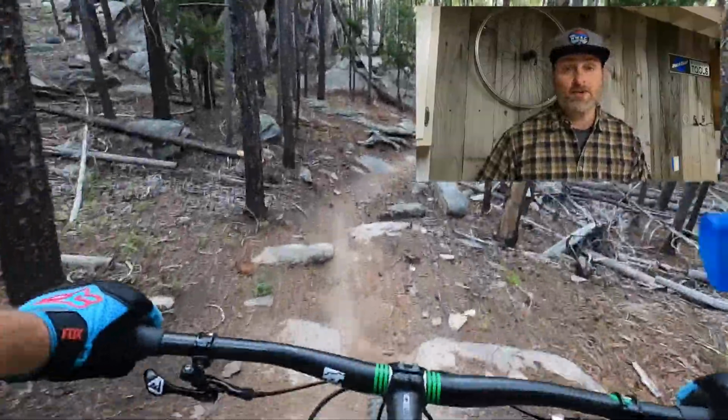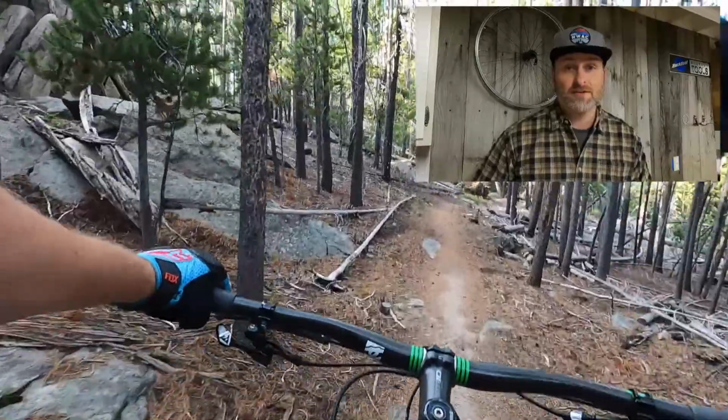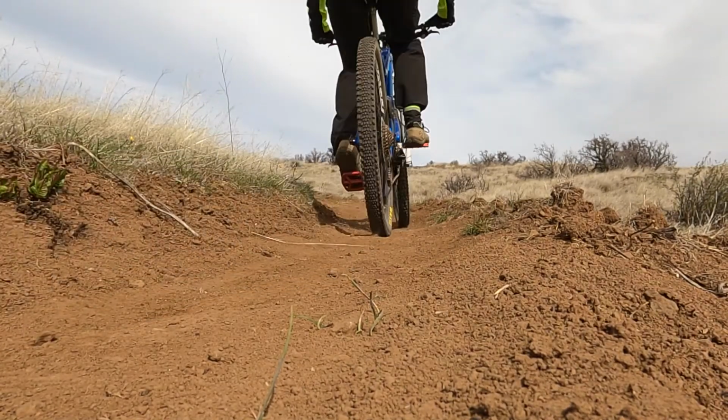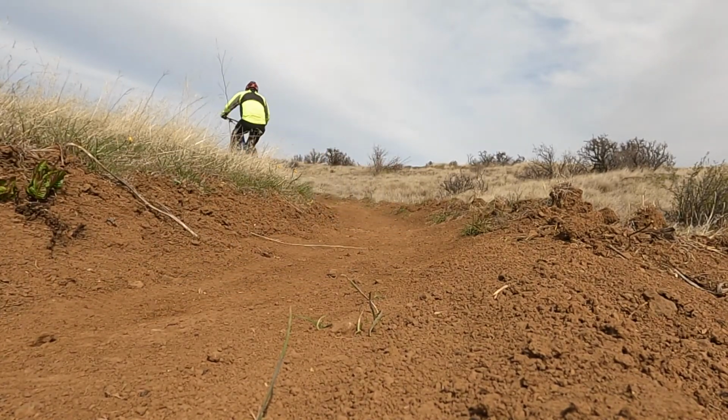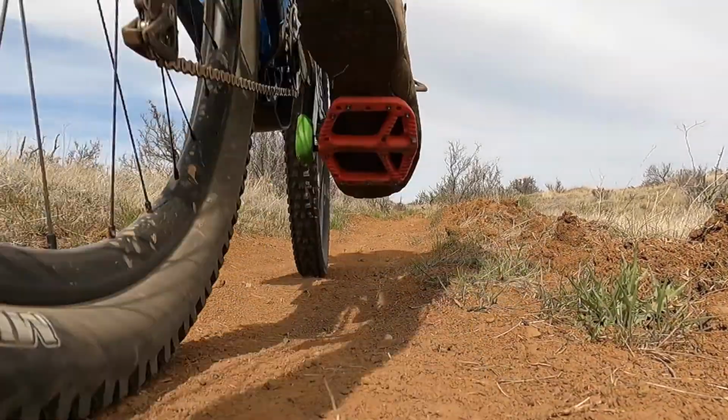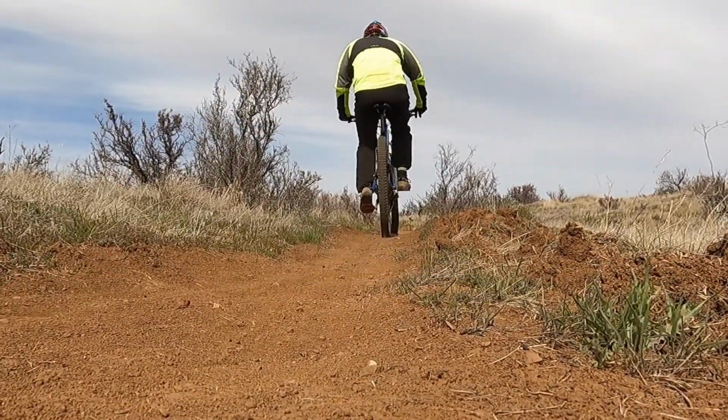Why am I talking about flow at the start of a dropper seat post video? Well, because dropper seat posts help get me there. When pedaling your bike, you want your saddle at a specific height so you can pedal efficiently. When you get to a steep descent or a technical section of trail, it's nice to be able to lower your seat to clean those features. And when you get through those features, raise that saddle back up and continue pedaling.